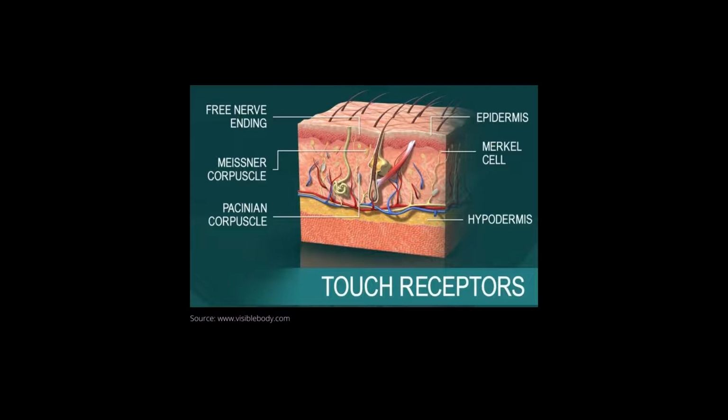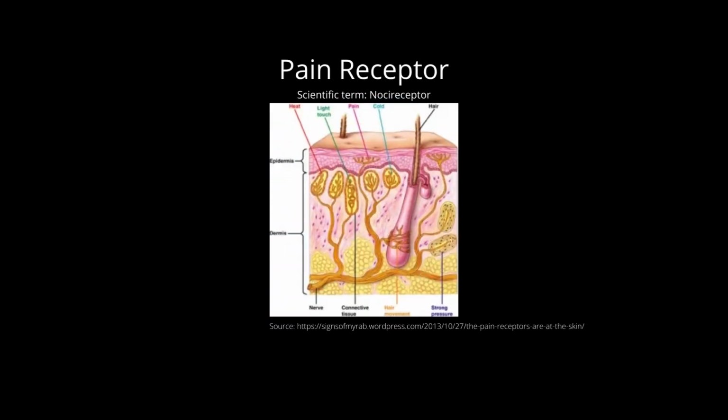There are over 3 million pain receptors throughout the body, found in skin, muscles, bones, blood vessels, and some organs. They can detect pain that is caused by mechanical stimuli like a cut or scrape, thermal stimuli like a burn, or chemical stimuli like poison from an insect sting.